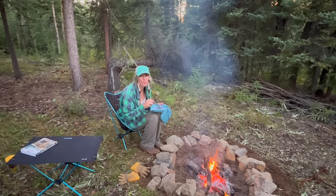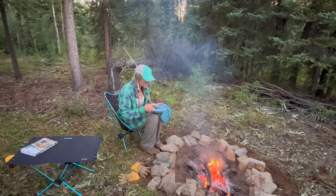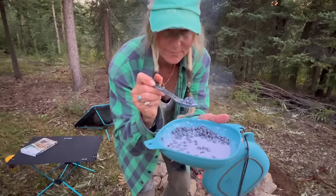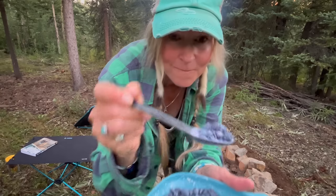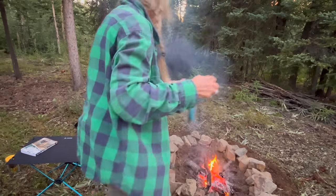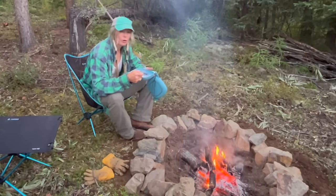It's just simple, but when you're by a campfire in the middle of nowhere, it tastes pretty good. You guys want a bite? You want a bite? Here you go. Open up. Tell me what you think. Oh yeah. That was pretty good.